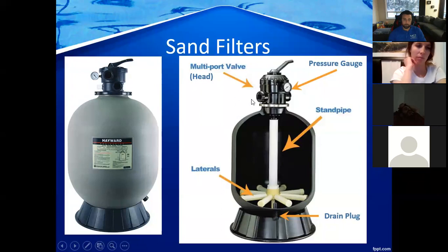The internal part of the sand filter looks like this. You've got this pipe here called the stand pipe, and the device on the bottom here that looks kind of like a starfish, those are called the laterals. The multi-port valve, in slang we call it the head, but it's really an MPV. Essentially this thing has silica sand in it, or an alternative to silica sand in some cases, filled up approximately 75% of the way. There's a label on your filter, and it'll tell you exactly how many pounds and what type of silica sand your filter takes. A 24-inch filter usually takes 300 pounds of sand, but check your label, always read your manufacturer's instructions.